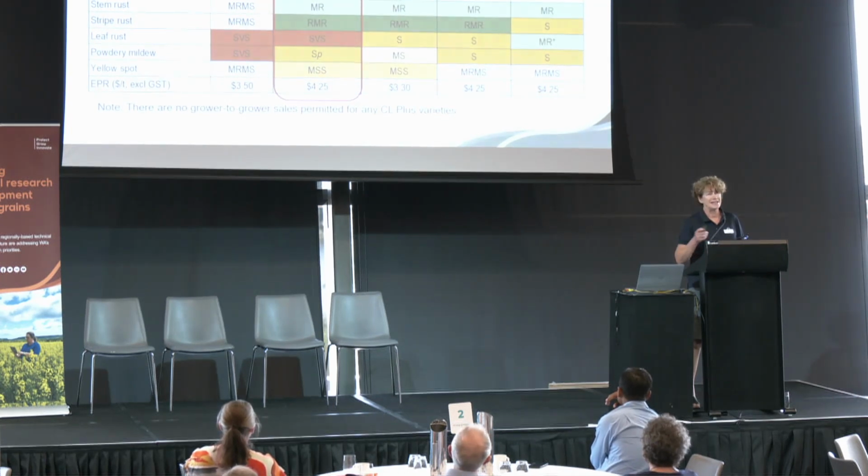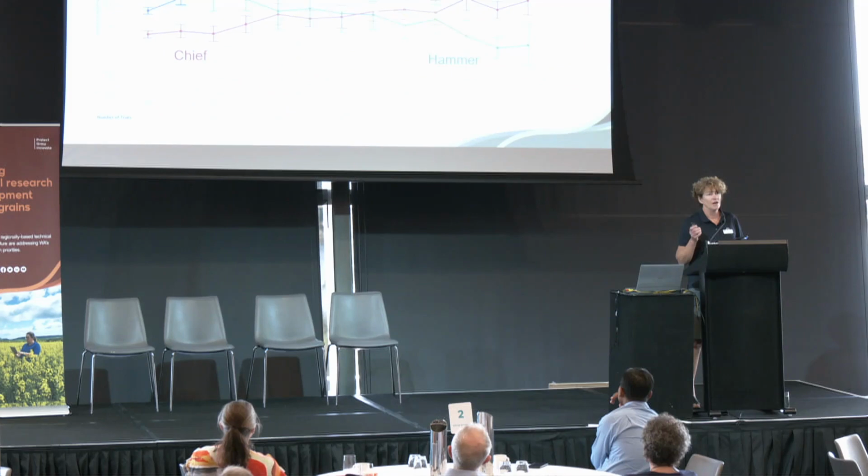But the thing with the Clearfield system is that it's just that much lower yielding than the mainstream system, of course. I apologise, this should really have a comparison with the Vixen there, but you can just see that what happens with the Anvil is with the lower yielding scenario, that's where it is picking up. That's where its niche is sitting compared to the other Clearfield varieties such as the Hammer and the Chief.